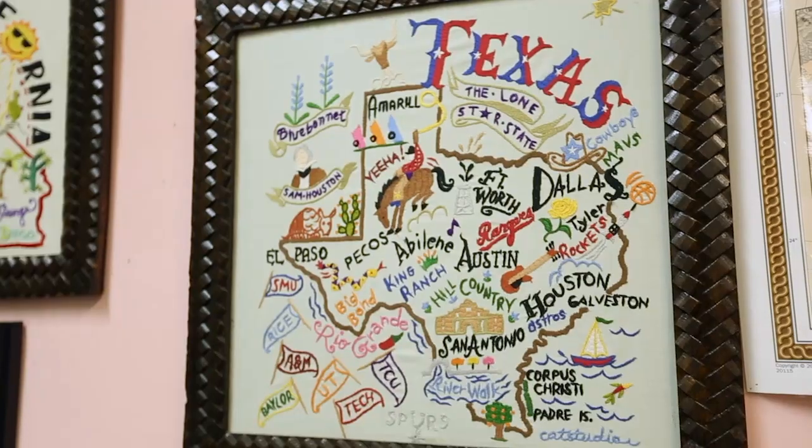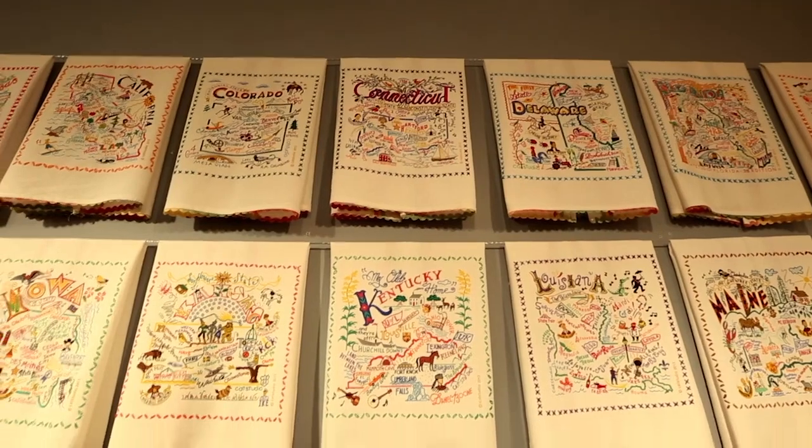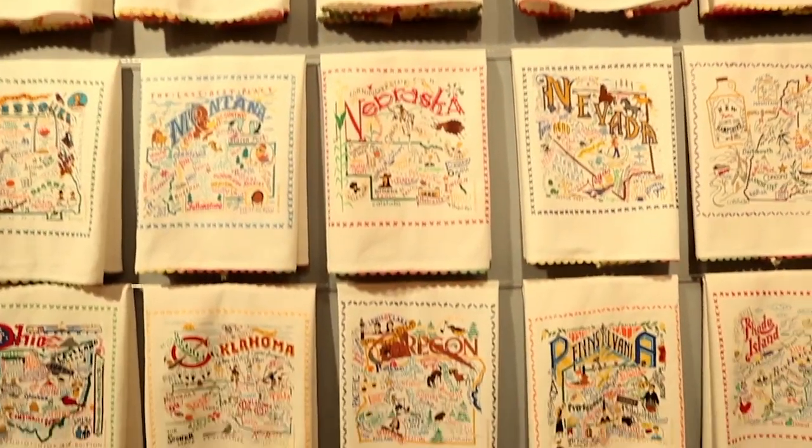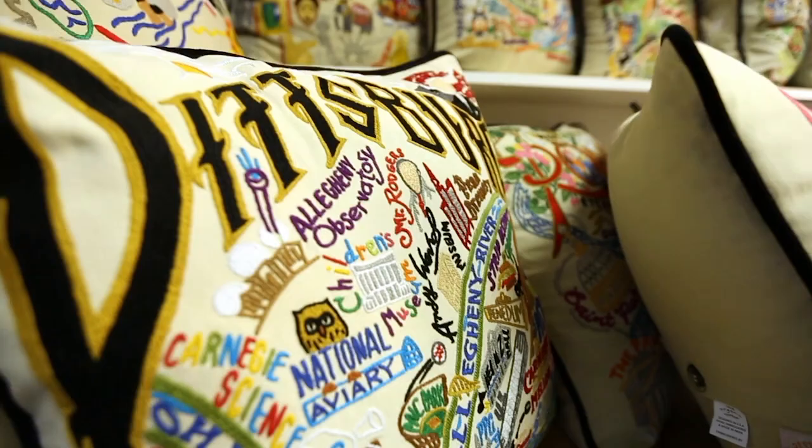I would say one of our greatest successes that we have at catstudio is that we've been able to pursue our dream, our love of textiles and artisanship, and that we were on the forefront of developing artisanship with hand embroidery. We started a clothing company. The two of us decided we would do maps. And what that combined is our love of embroidery, of travel, and of art.